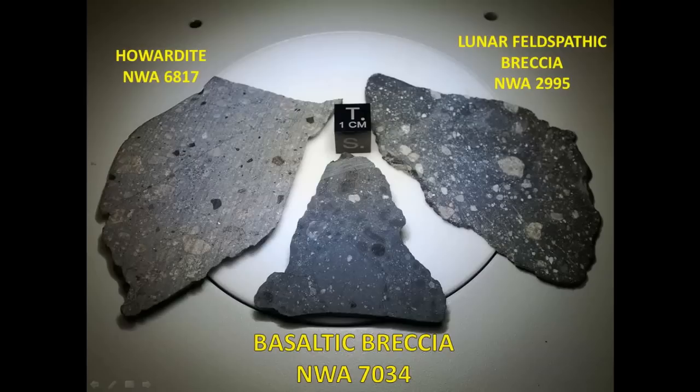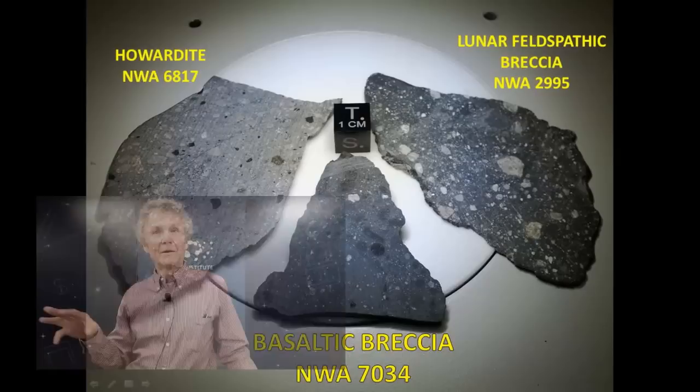This is a lunar feldspathic breccia, NWA 2995, on the right-hand side. That's a slice of a moon rock. And then on the left, there's a meteorite from the parent body, the asteroid Vesta, a Howardite, which is also a breccia. So breccias are common in meteorites, but not for Martian meteorites.